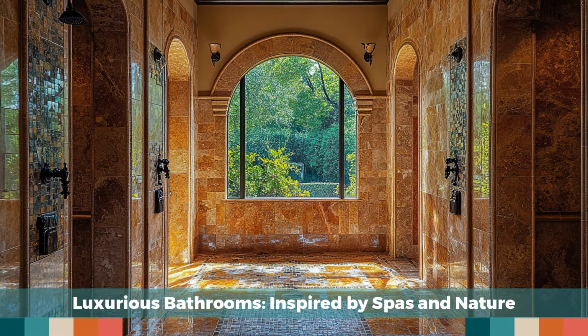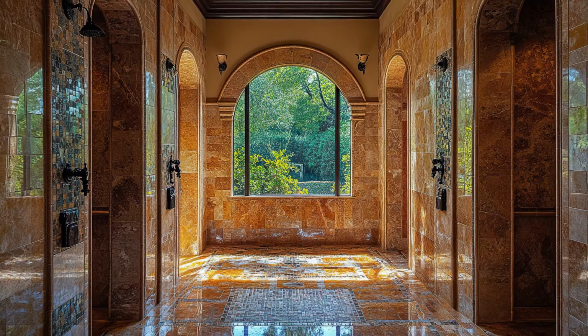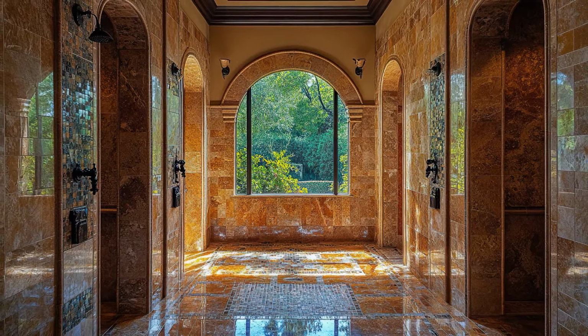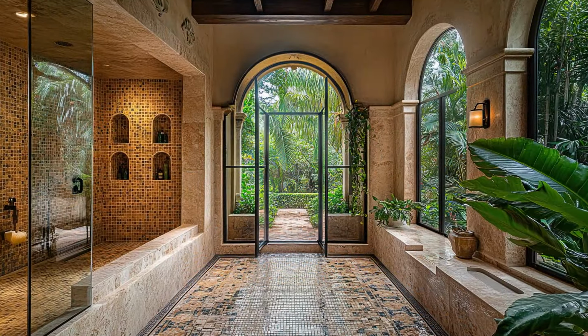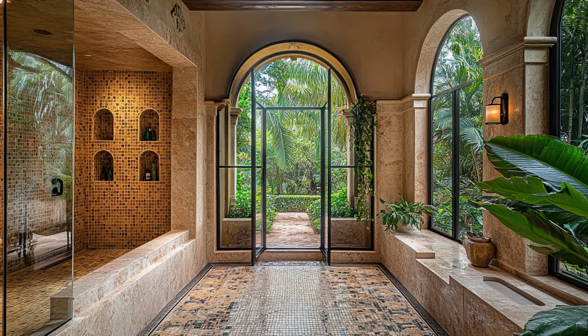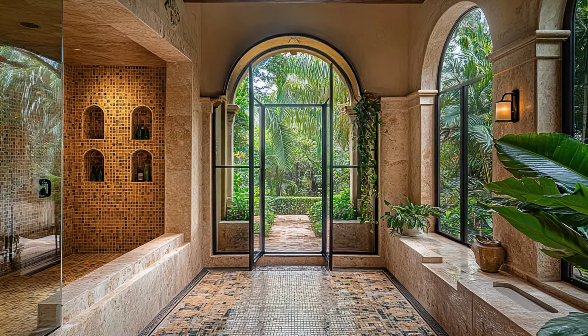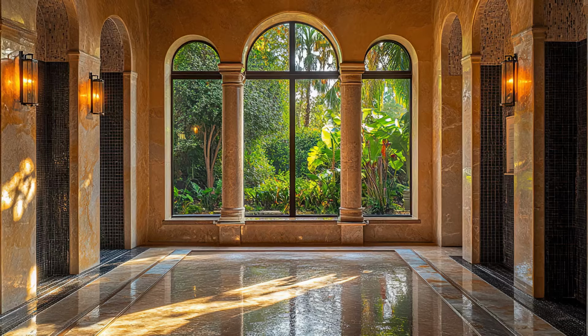Mediterranean bathrooms are a true retreat, designed to evoke the serenity of a spa. These spaces are all about relaxation and luxury, with natural stone, hand-painted tiles, and intricate mosaics adding a touch of elegance. Large soaking tubs, walk-in showers with arched entryways, and plenty of natural light make these bathrooms feel like a sanctuary.